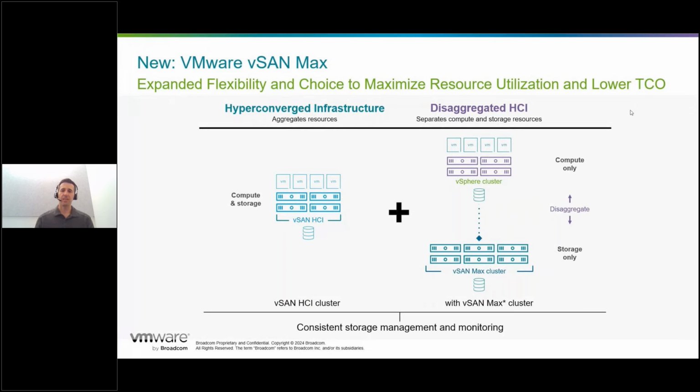Now, vSAN Max, this is a new way. This is something we introduced late last year. I think it was December. It's really about expanding the flexibility and the scalability of the solution that helps you granularly match your compute and storage resources to your needs.